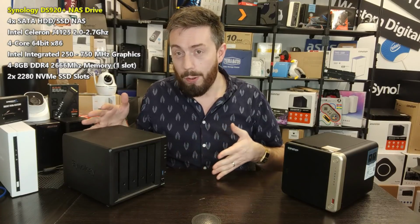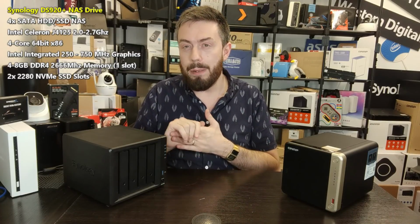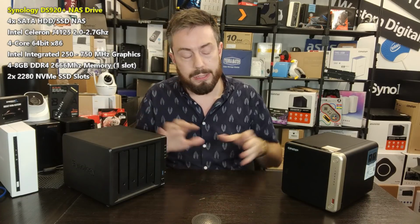It will never be done retroactively. I can never see Synology doing that. But that's really it for the internal hardware of this device.